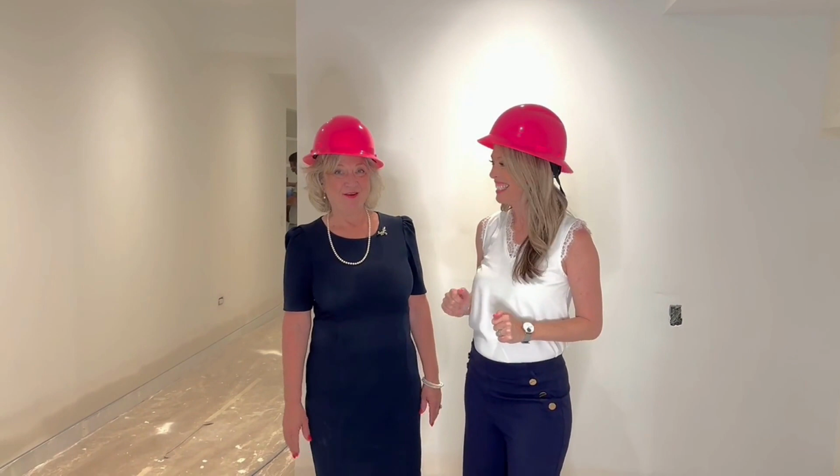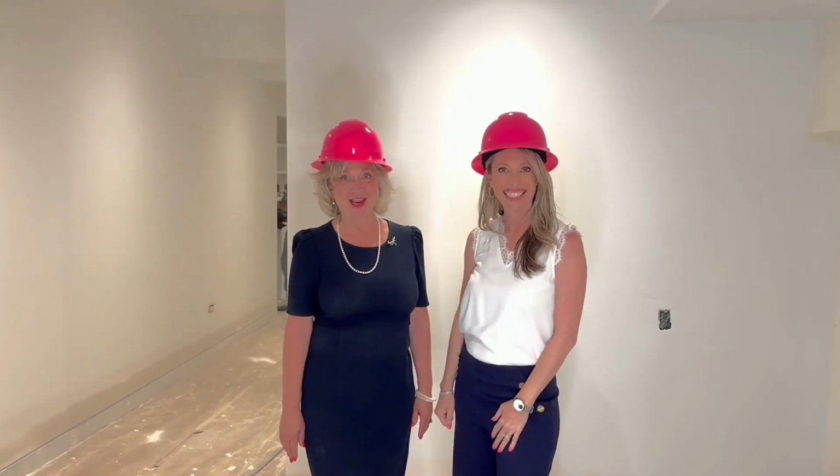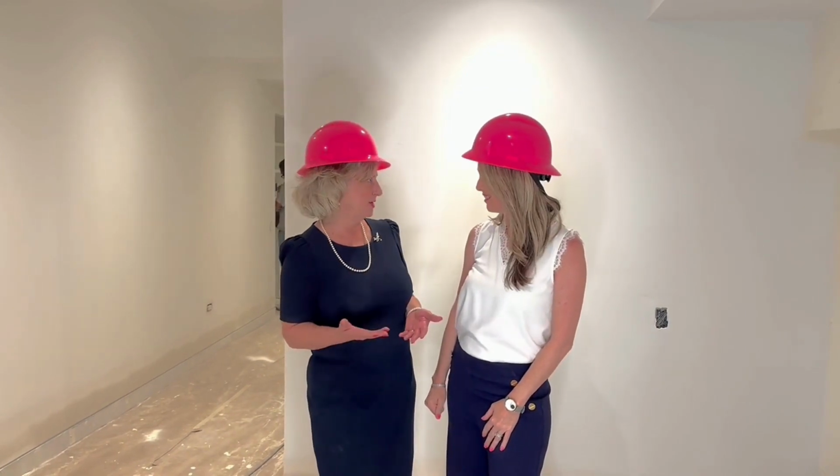So it's time for the big reveal. I'm so excited. We're here in Optima, and you've been following us along all this time with this gorgeous green. Oh my gosh. And we're here to show you what the floor looks like that was just put in.